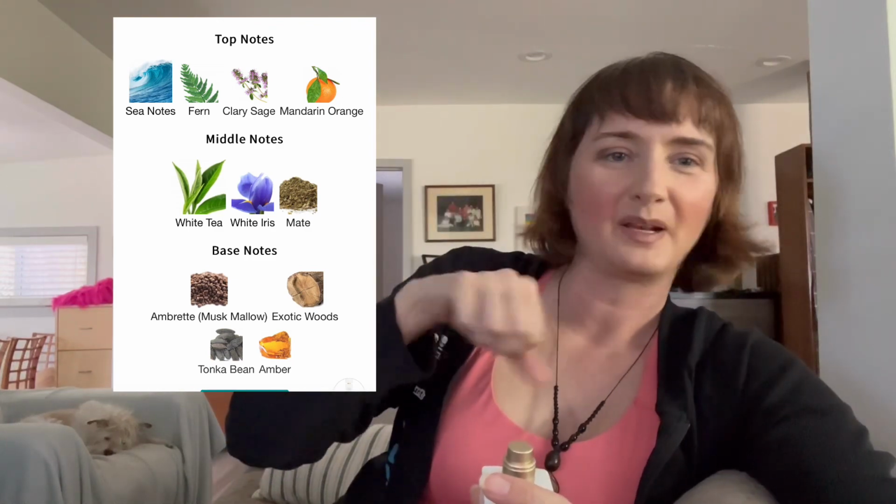But it's not a base heavy fragrance at all. It's definitely heavier and more prominent with the middle and the top notes, especially the tea and the sea notes. Yeah, I'm not sure what an aromatic accord is, so if you know, I would love for you to comment, because it's a little bit of a mystery to me.